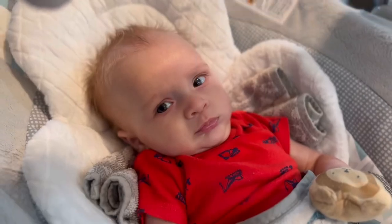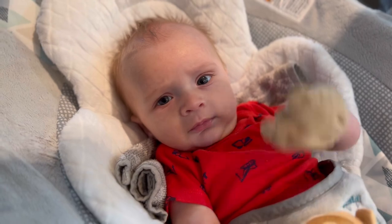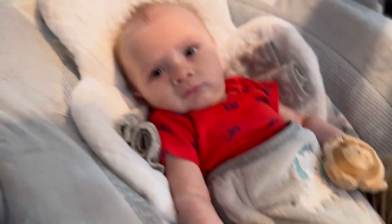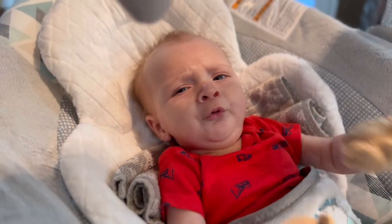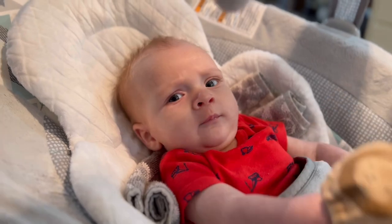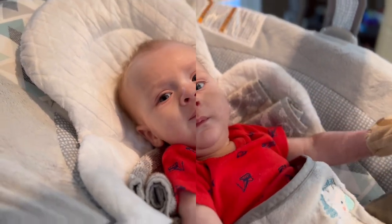All right. What are you doing, bud? What's the matter? Because you're in that seat. Dad's got to have both his hands. I know. We'll be done in just a little bit. And then we'll cuddle. Meow.